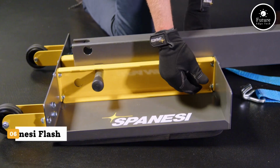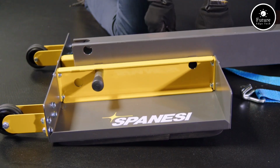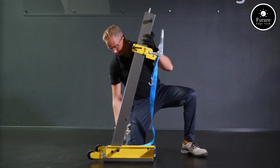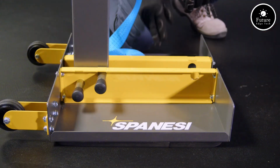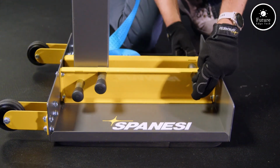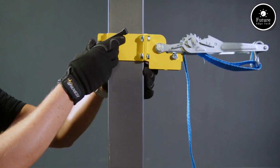Introducing the Spanesi Flash, an advanced infrared curing system engineered to deliver speed, precision, and efficiency to every paint and body repair job. Designed with cutting-edge short-wave infrared technology, the Spanesi Flash rapidly cures primers, fillers, and topcoats in a fraction of the time required by conventional systems.